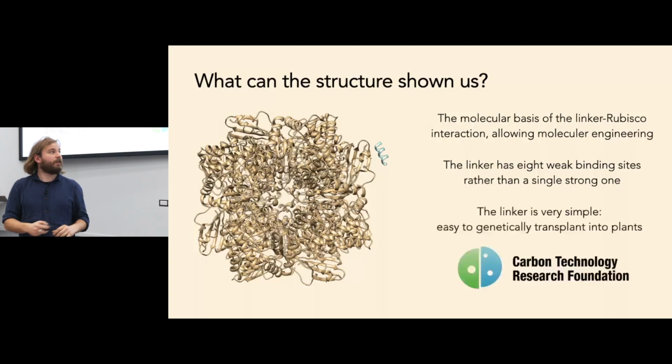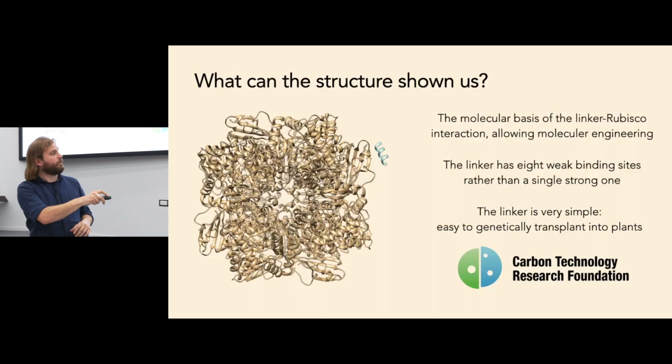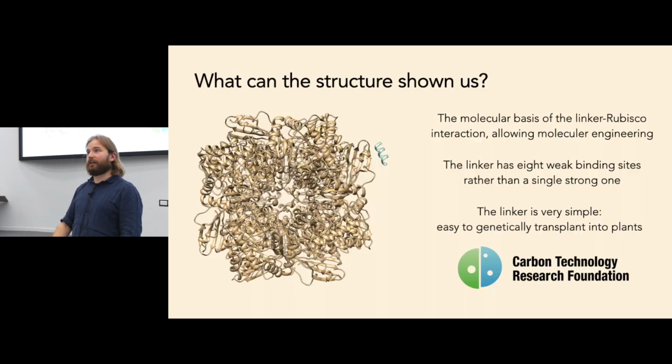Finally, and maybe most excitingly, the linker is very, very simple. And this is going to make it easy to genetically transplant this into plants. And Luke Mackinder's got a grant from the Carbon Technology Research Foundation to start exploring doing exactly this.